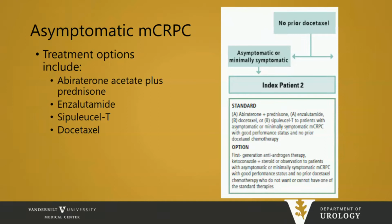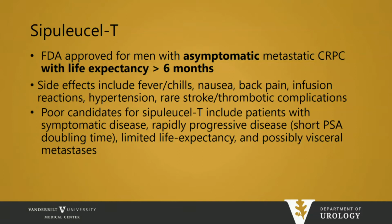I'll focus on sipuleucel T. Right now, the FDA approved this for asymptomatic metastatic CRPC with a reasonable life expectancy. Side effects are usually relatively manageable, and flu-like symptoms associated with immune reinfusion. There are rare stroke and thrombotic complications associated. Poor candidates include those who have symptomatic disease, rapidly progressive disease, meaning a short PSA doubling time, limited life expectancy, and possibly visceral metastasis.